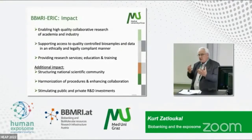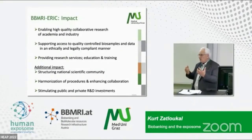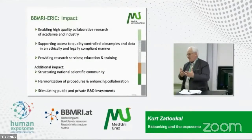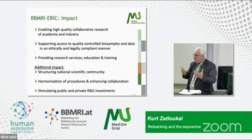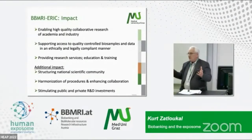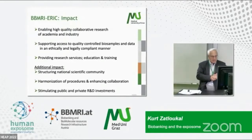Because scientists grew up to survive in a competitive environment. So they actually were trained and selected to compete with others, not to collaborate. And participating in such an infrastructure brings in a complete new mindset and culture, creating added value through collaboration, increasing competitiveness through collaboration, not fighting against each other. And if you want to collaborate, you have to agree on common procedures and standards. So implementing this common procedure and standard is very important.